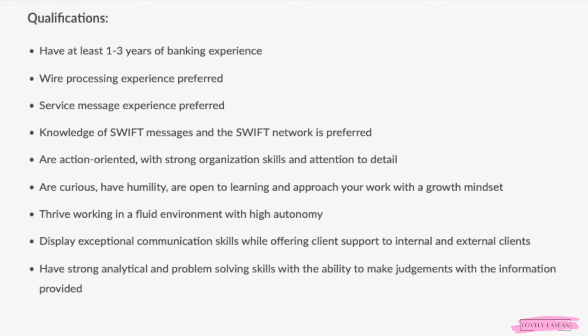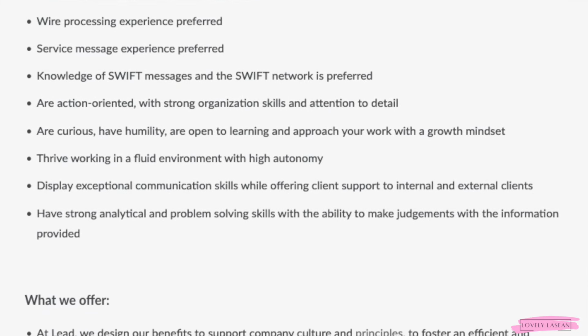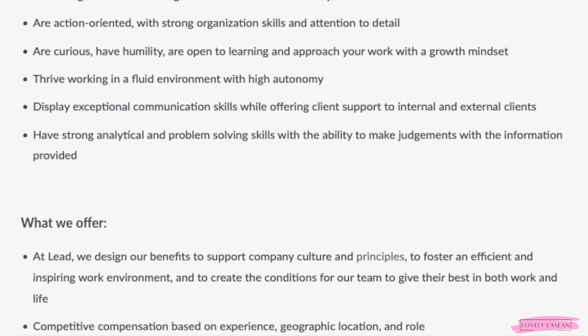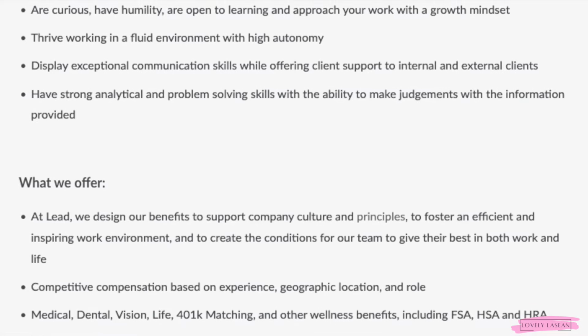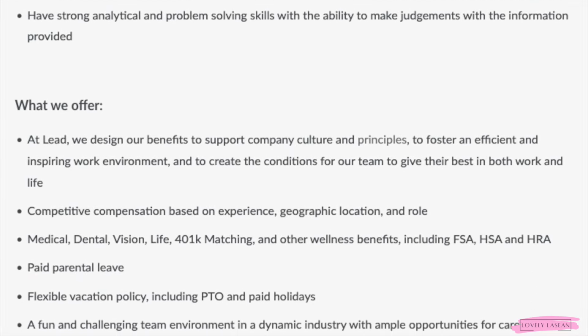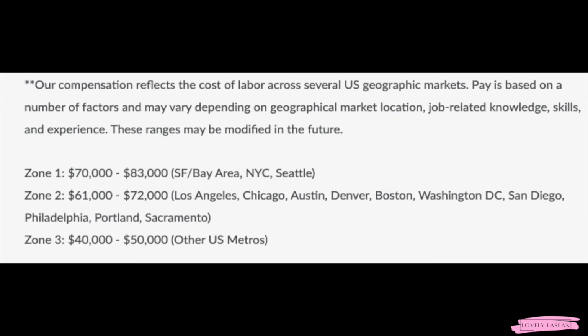So you will need to have at least 1 to 3 years of banking experience. Wire processing experience is preferred. Service message experience is preferred. Knowledge of Swift messages and the Swift network is preferred. You do need to be action-oriented, have humility and exceptional communication, and analytical and problem-solving skills. So with this job, you're going to get paid between $40,000 and $83,000 a year. It's really going to depend on your location.